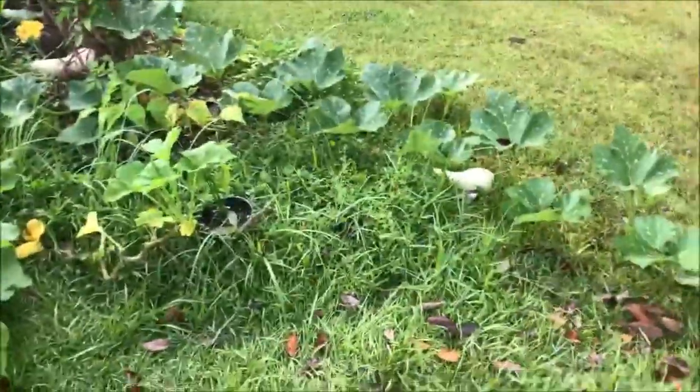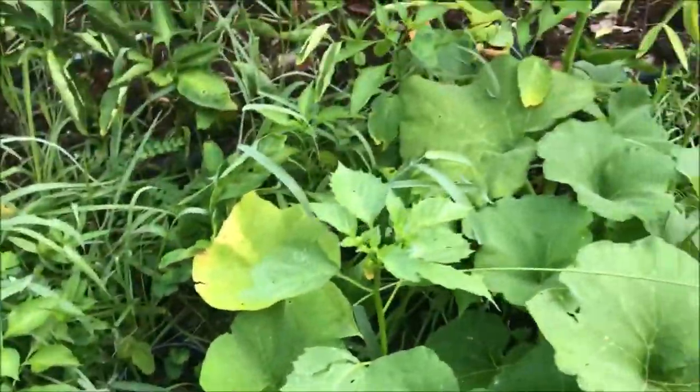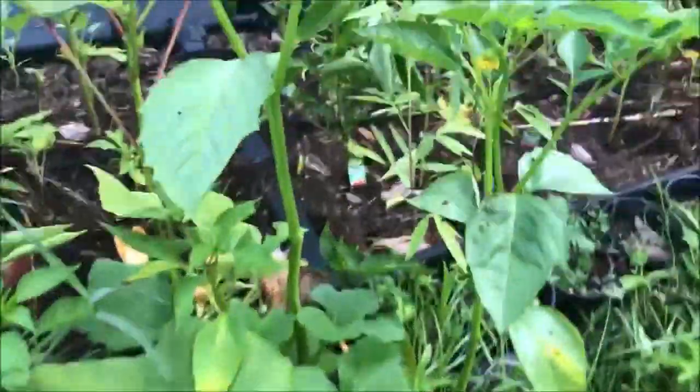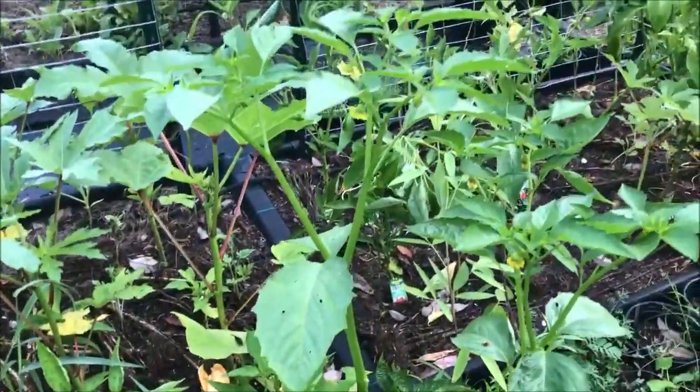Then this squash is a volunteer. I've got so much weed action going on right now, you can't see the little pots that are in there. There's peppers in here and stuff. I'm gonna clean that out later. Sort of doing this on the fly.